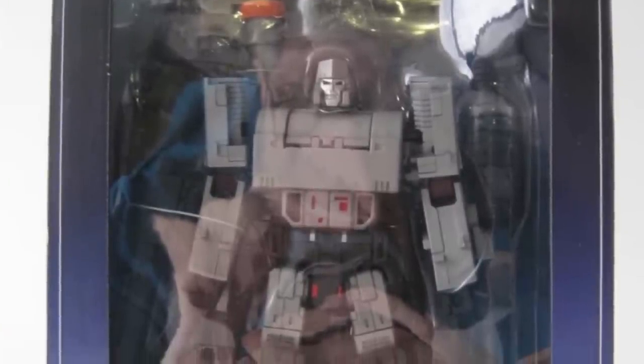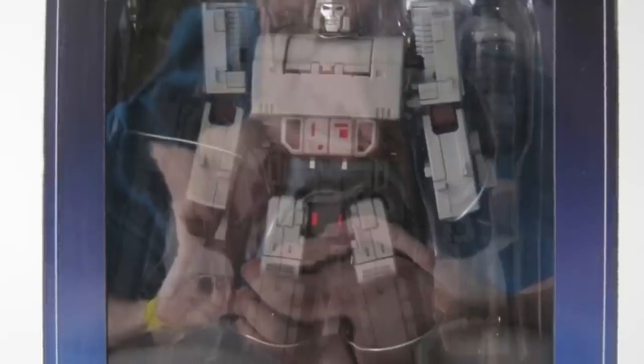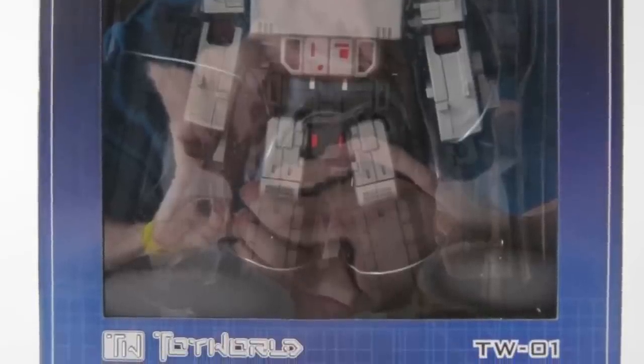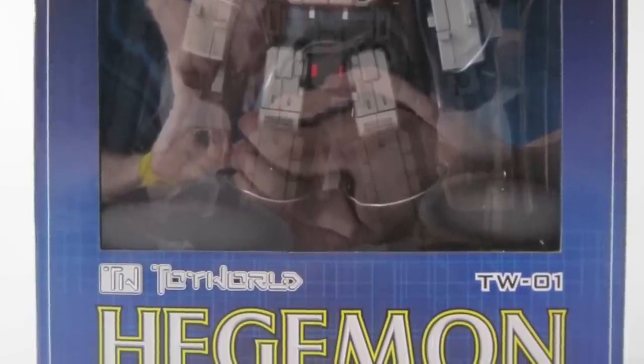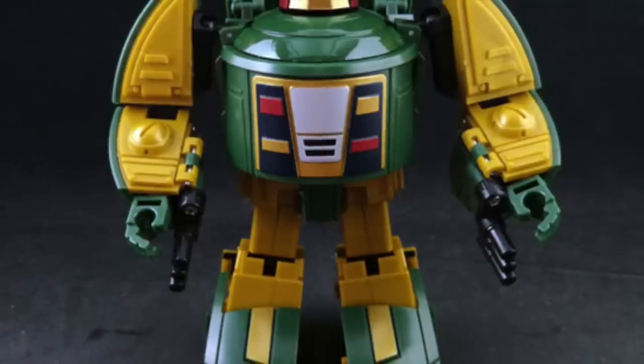And they'll conveniently rename the toys as well, so they won't sell it as Megatron, but for all intents and purposes, without the name and without the Decepticon logo, you know who this is, and by buying a third-party version of, in this case, Hedgemon, well, you can get him transforming into a gun.